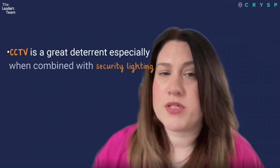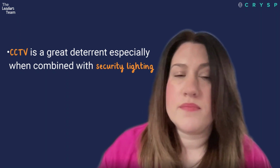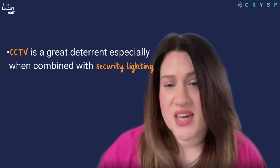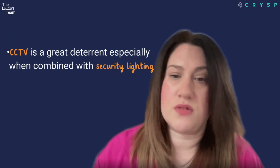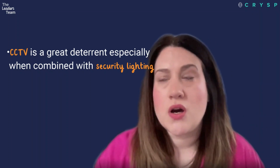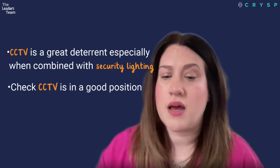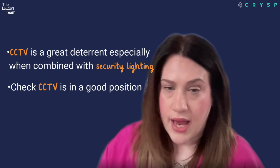CCTV is a great thing to use as a deterrent for schools, especially when it's combined with external lighting. So if you are planning to use CCTV, there are certain things that you need to bear in mind, because what we can't do is just fit some CCTV to our buildings and then just go away and leave it. When you're fitting the CCTV, we need to make sure that it's in a good position. So you want to be focusing on your external areas.